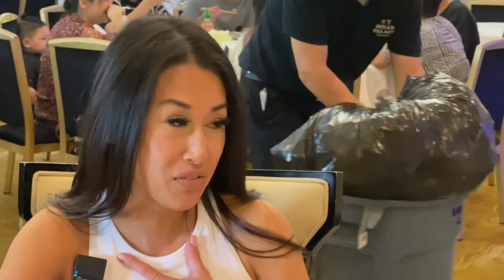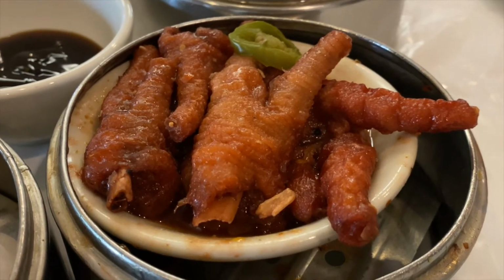And then there's something else that a lot of people like, but I'm not a huge fan. What is it? Chicken feet. Oh no! Yes, I've never had it my whole life, but everybody that I know loves it. Yeah, this is true. My parents love chicken feet. Everyone I know loves chicken feet. So I think we should try it.